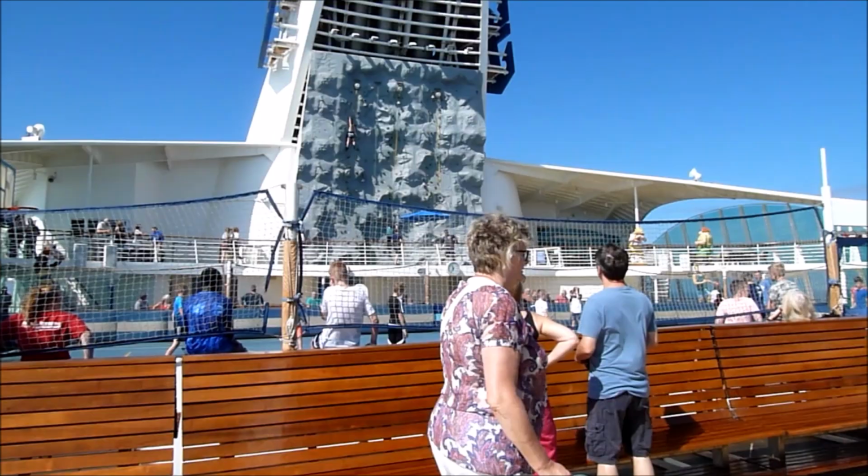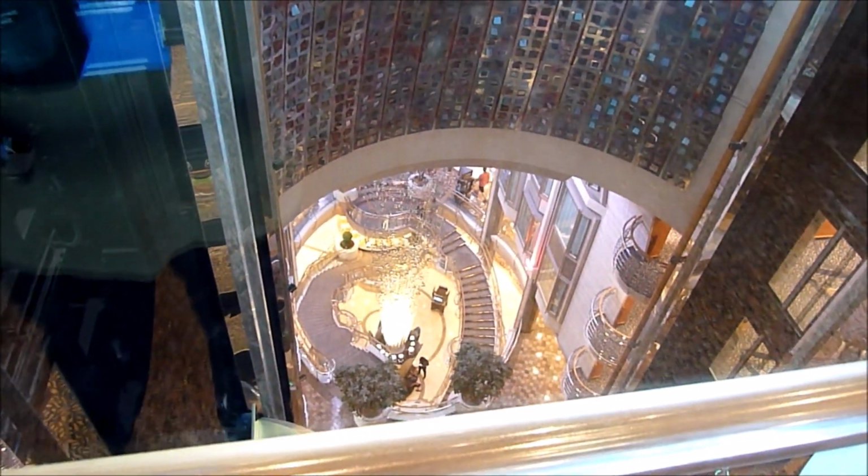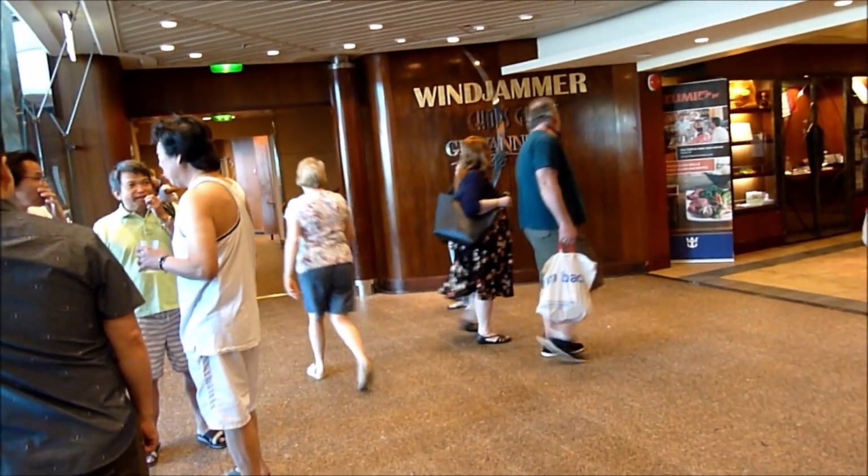Again, there's going to be a little bit of a break while I move to another location, because you've already seen it. Now on deck 11, I'll give you a quick look down the... this is where the Windjammer, Chops Grill and Giovanni's Table is.